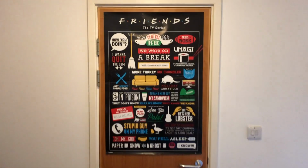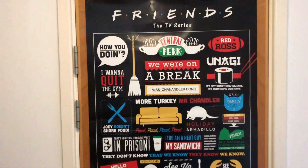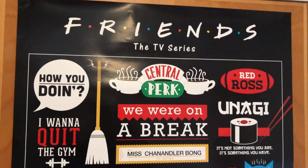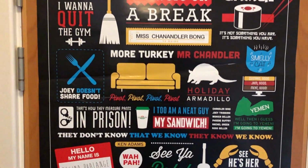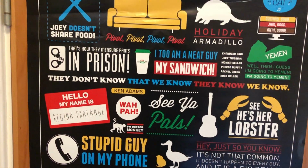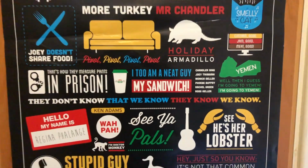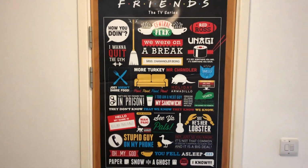As we head into the bathroom, you can see I've got another poster up, and this time it is from one of my favourite TV shows ever, Friends. This poster here has a lot of key phrases from the show, a lot of catchphrases and all of the characters' names on there as well. It's just a really, really fun poster to see as I walk into the bathroom.